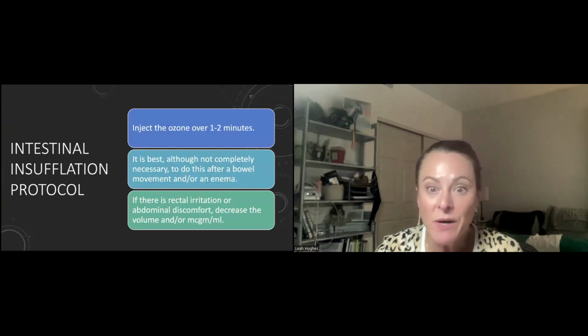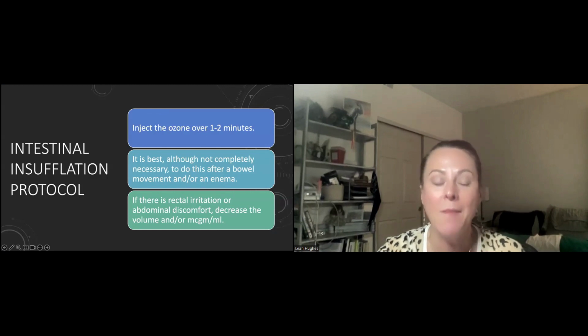So we do that over 1 to 2 minutes. It's best, although not completely necessary, to do this after you've had a bowel movement or an enema. And if there's any rectal irritation or abdominal discomfort, we can decrease the amount that we give you, or here it says micrograms per ml. That's the concentration of the ozone that we give you. Ozone can be a little irritating directly to the tissue, so some people will have burning.